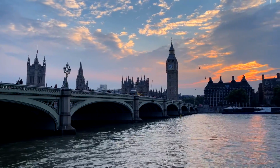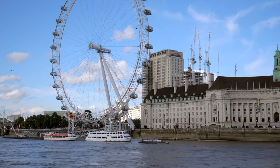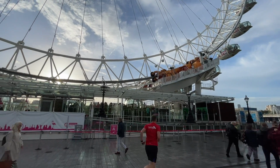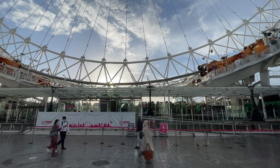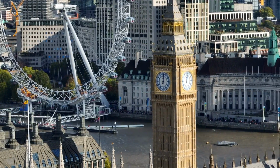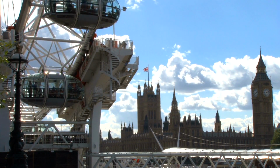If you have time and energy, make your way across Westminster Bridge, ending the Royal Sightseeing Triangle tour with a sunset spin on the London Eye. From that side of the river, you'll get an iconic view of Big Ben and the Houses of Parliament. The Palace of Westminster is spectacular, from ground or air.